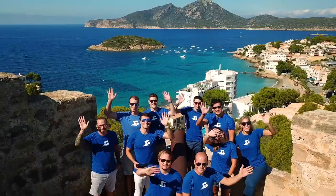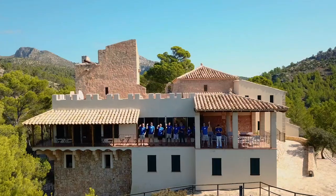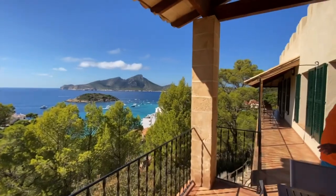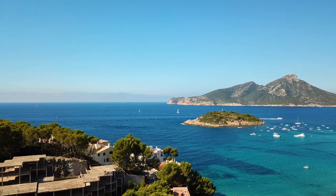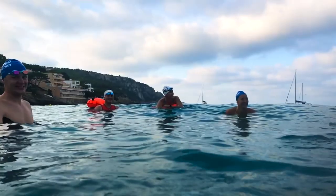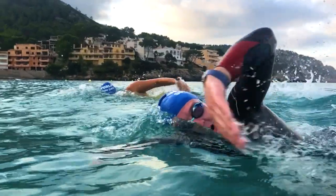For our last international retreat, I Airbnb'd a castle on an island in Spain. Our castle was right on the edge of a beautiful bay with a small island not too far offshore. Every morning, we'd either swim a lap around the island or do dry land at the beach.